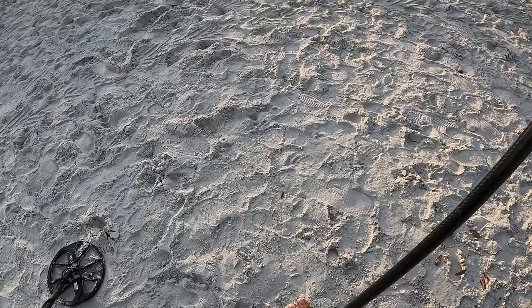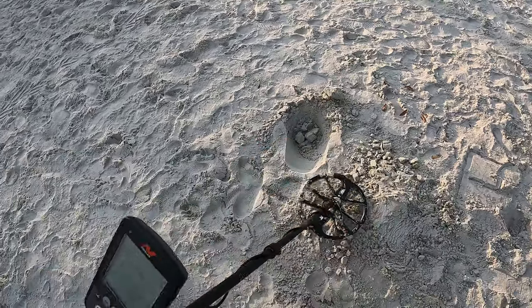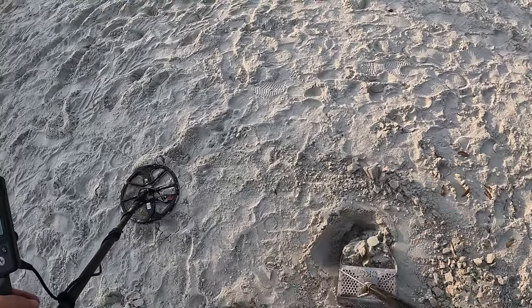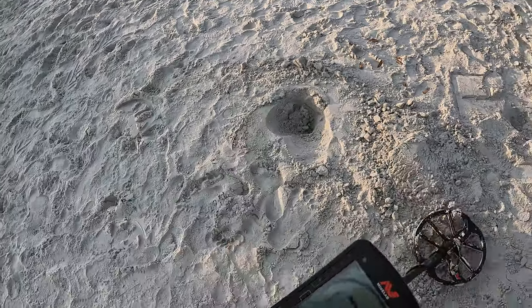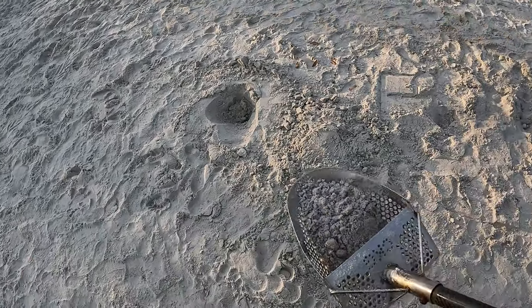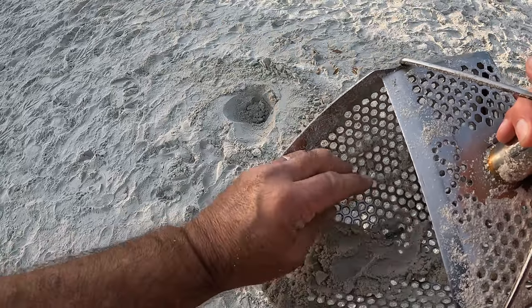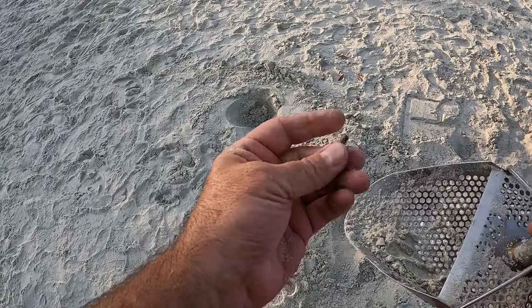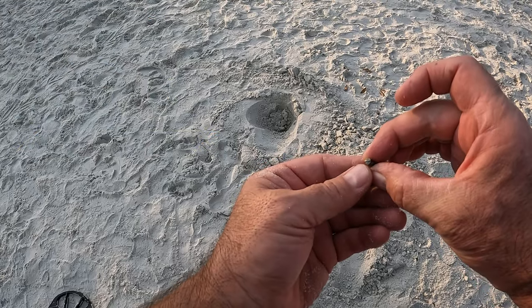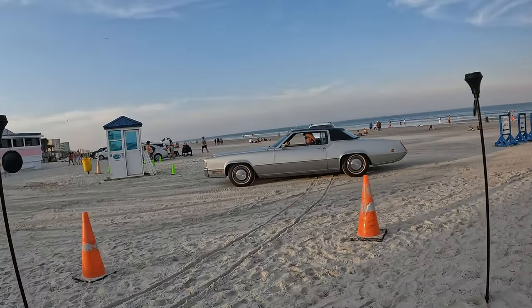Well, I may have a 15 right here down a little ways. I think it's in this. Huh. Alright. Can I move it? Alright, it's in this. Whatever it is. Should be in this right here. Let's see what we got. Yeah, is that it? That's it. I don't know what that is. A little end cap for something.